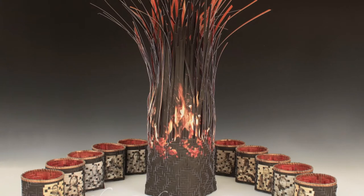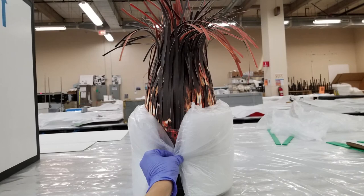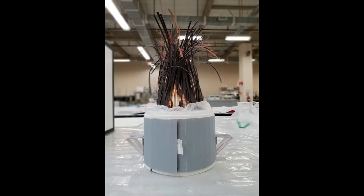This is an example of some of the objects I've packed. This is a piece by Shan Goshorn. It's called Hearts of Our Women. The piece consists of multiple paper woven baskets with digital printing on them.